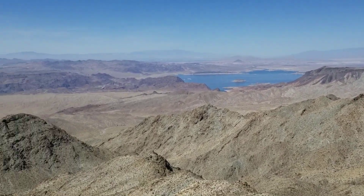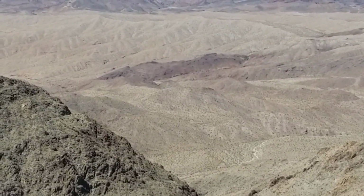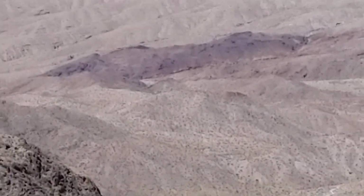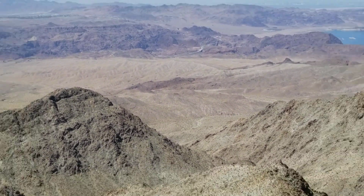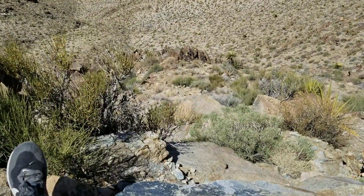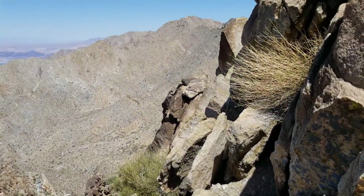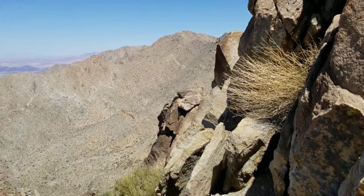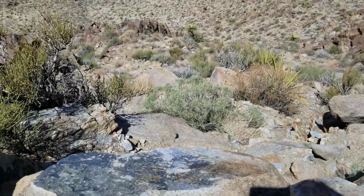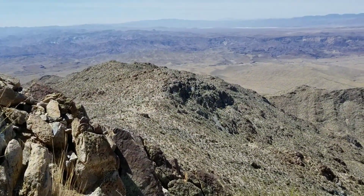And looking down, all the way down there, you can make out Horse Thief Canyon Road. That'll be nice to be back down there. And of course the rocky slope that I'm on here. Not a lot to hold on to, and I don't trust the stability of these rocks. So I think the best bet is really to turn around at this point.